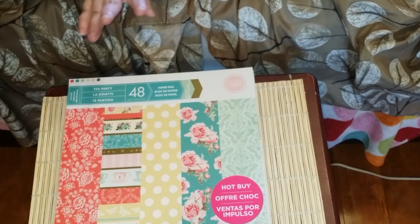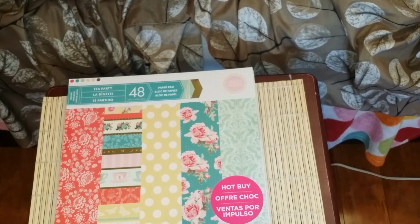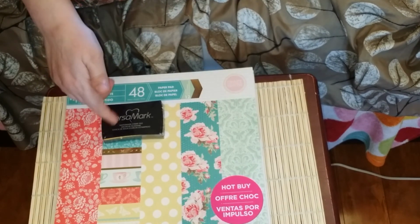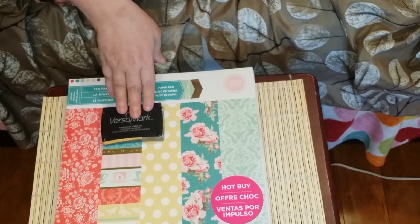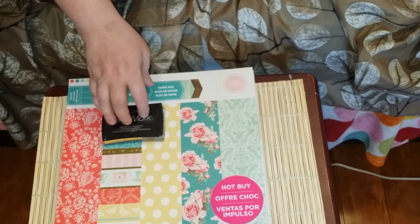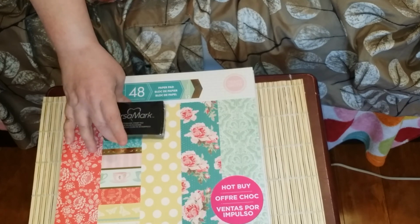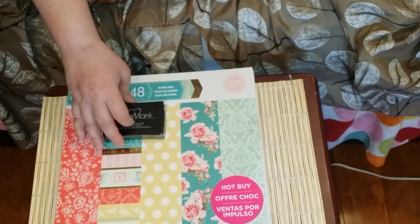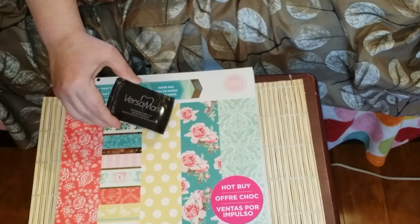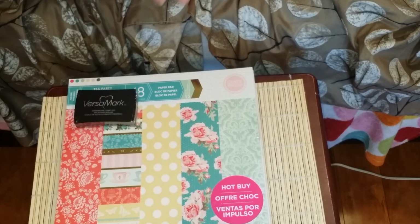They had multiple designs. Then I used my 50% coupon, and I bought another Versamark because I have one and I use it, but I have used it with dirty stamps, and even though I washed it, I wanted one for when I use clear ink as a watermark. So I bought this one. I think it was $8.99. I had 50% off, so I got it for half the price.